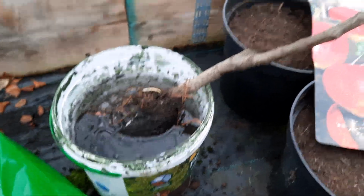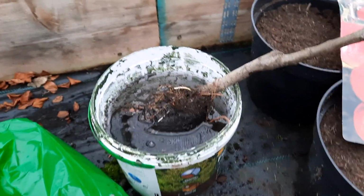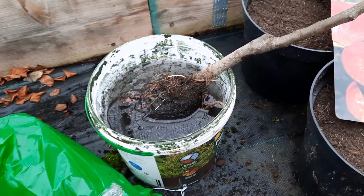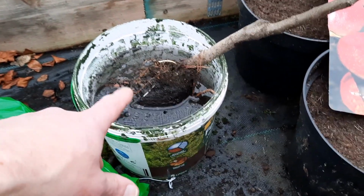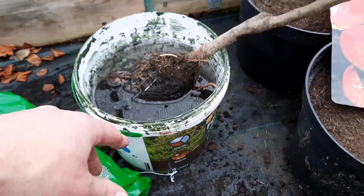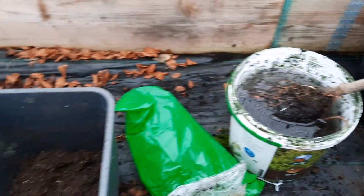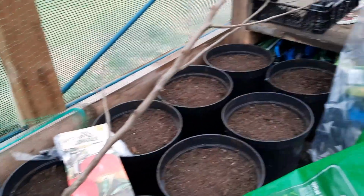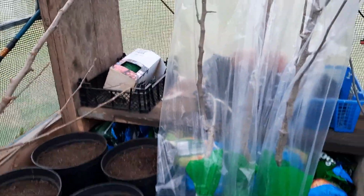Don't know if you can hear or not on the polytunnel, but it started to rain. So I've got a couple of things I need to just move from outside, but I'll unpack these four trees and do the same thing. I'll unpack the root ball and pop it in a bucket of water just to give it a bit of a drink, and then it can go into these pots. So I'll be back shortly once I've rescued the stuff that's outside in the rain, and then we'll work through these trees.